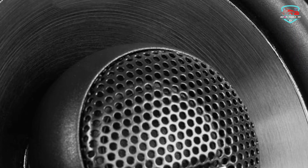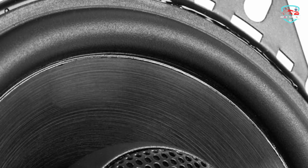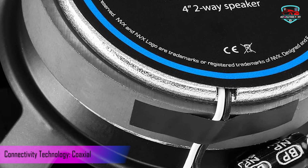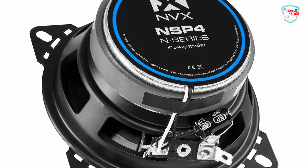Whether listening to music or spoken content, the speakers produce a well-balanced soundstage. These speakers are designed for long-term use while maintaining excellent performance. Their durable construction, balanced sound output, and easy installation make them a great option for improving in-car audio quality.